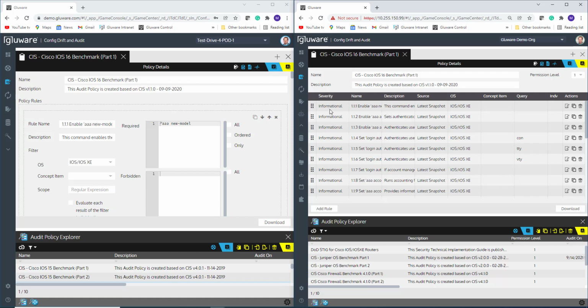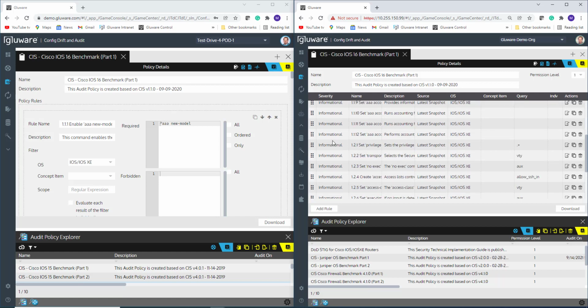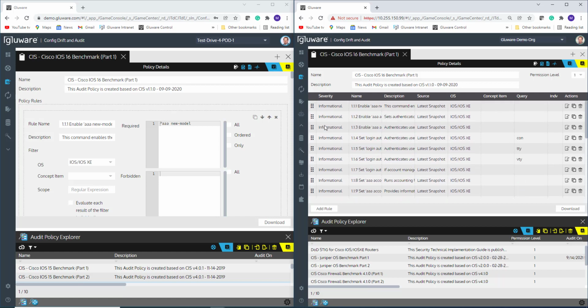But first of all, this grid format is going to present you with the ability to very quickly and easily look through your rules, severity, name, description, source, OS, concept items, if there's queries tied to them, and so on. What you do have carryover as well is in the old version, you could clone and you could change the order of the rules and you could delete the rules. All those actions are now here. You can edit your rule, you can clone your rule, you can delete them, and you can change the order.